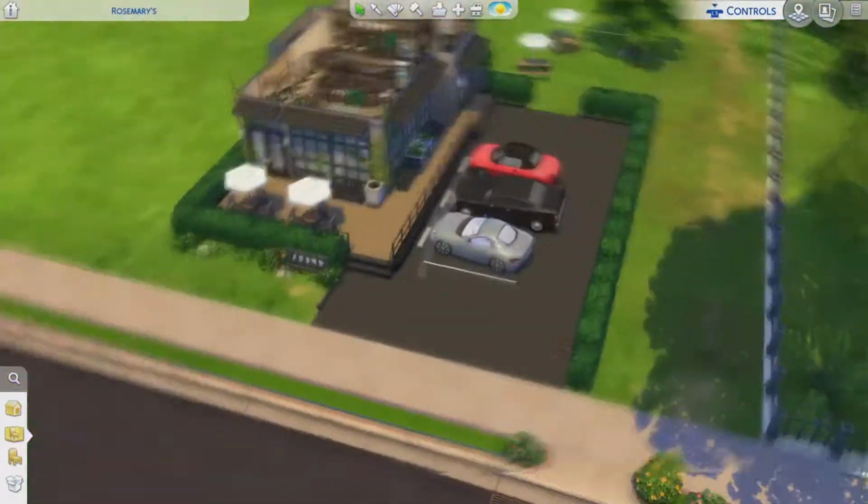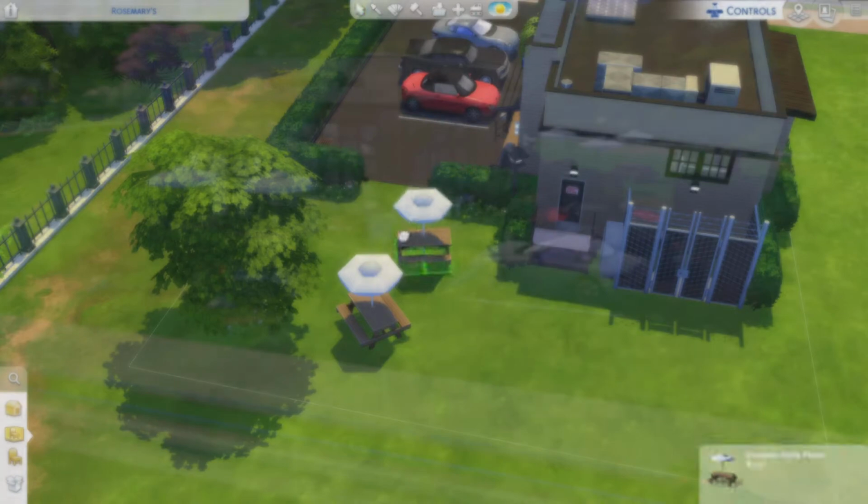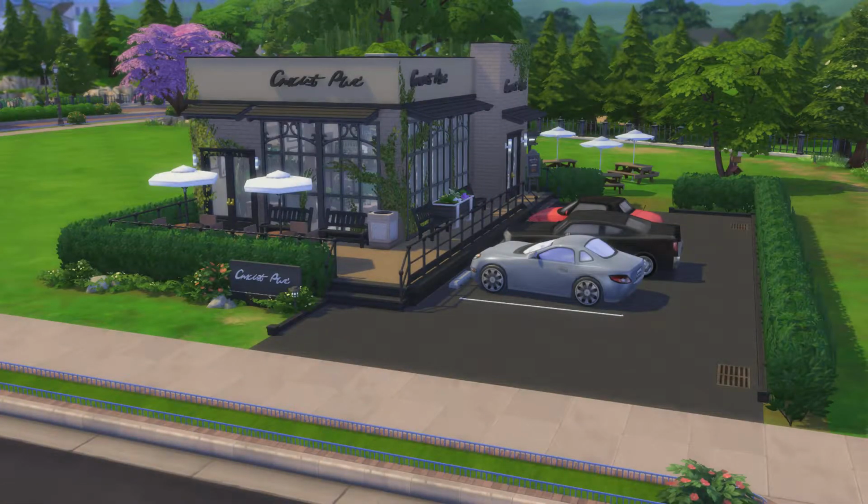But yeah, I really like how this cafe turned out. I love it. I love the exterior. I love the interior. Look at that. Just look at that.